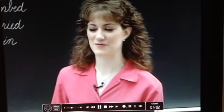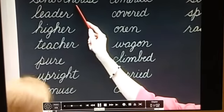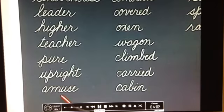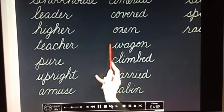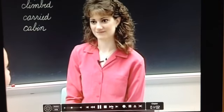Zebras, let's take a look at the words on the board. You each read 2 words, please. Emma? Schoolhouse leader. Chase? Higher teacher. Brianna? Pure upright. Brady? Amuse. America. Alita? Okay, so she goes over some words on the board with each group, and then they're going to stand up and they take turns reading a story that was given to them the day before.